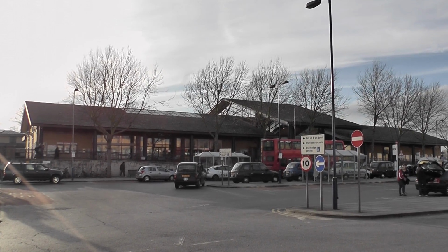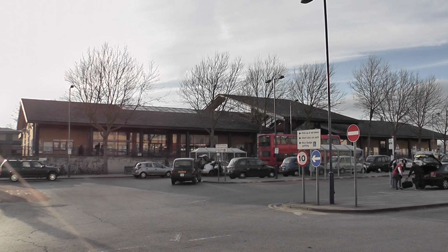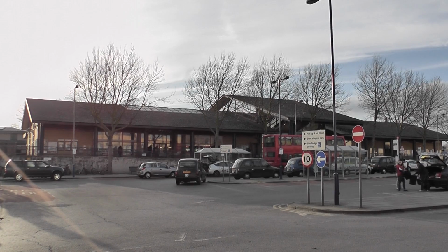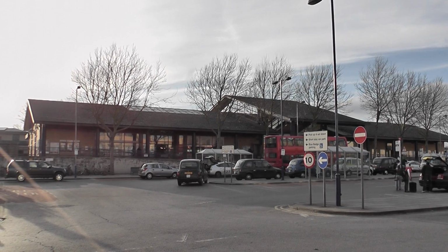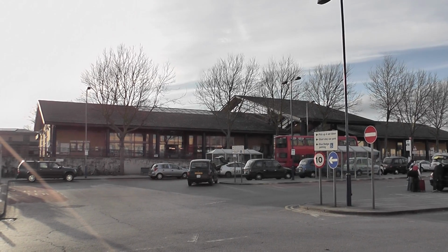So probably the coldest walk I think I've done since I've been filming, mainly due to this north-northeasterly wind today. Absolutely freezing. Still, live to tell the tale. One more book to do in book 1.